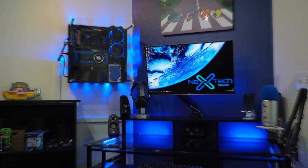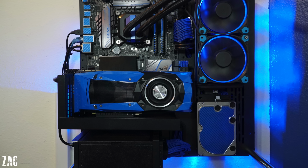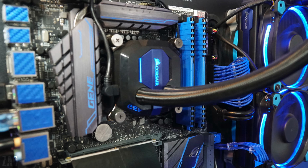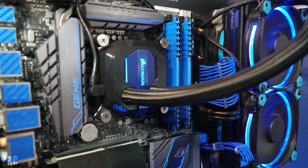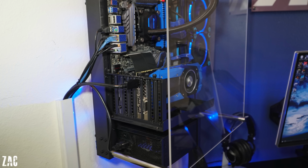This thing is running on a 6700K and a GTX 1080 Founders Edition, which obviously is painted in blue to match his entire color scheme. We got custom blue sleeved cables, blue carbon fiber skins that he stuck on his hard drive and rear I/O, and he also painted the RAM sticks and blue accents on the motherboard. Very, very impressive. He even kept all the wires organized by running them through a wall channel. I couldn't be more proud.